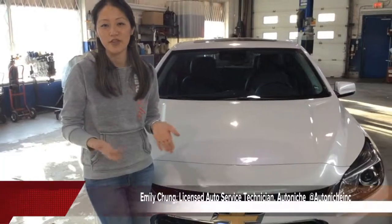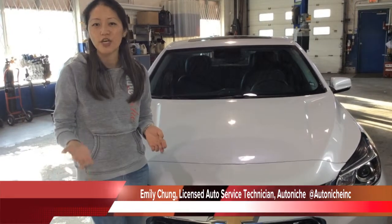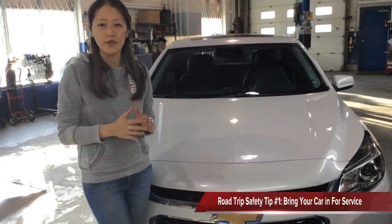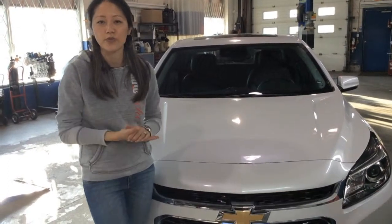So the first thing that you need to keep in mind about a road trip is you need to make sure that the car is in good working order, and that's more than just bringing your car in for an oil change. You really want your technician to give it that full vehicle inspection and report to you on brakes, steering, suspension, and all those other important components.